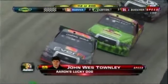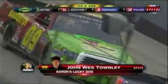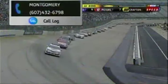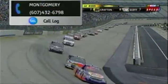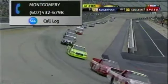Aaron's lucky dog will go to John West Townley. He'll get a lap back. That will put him back on the lead lap. He's currently scored in the 18th position. Had a spin earlier, got a lap down, and now back in the top 20 on the lead lap. Good recovery for that team in John West Townley.